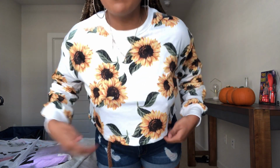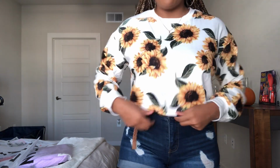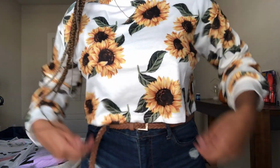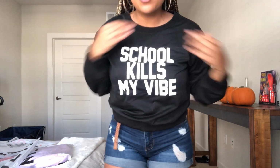So the last few items that I have left are actually tops, so I had to go get some of my shorts. So this is a little sunflower top sweater. It's very comfortable. It's thick enough but thin enough that you could wear this. Look at the colors, they're so vibrant, they're so pretty. It's a crop.